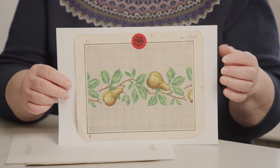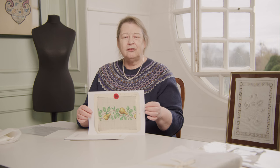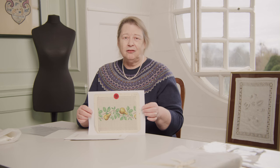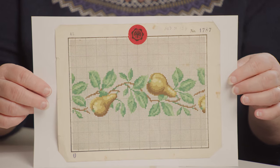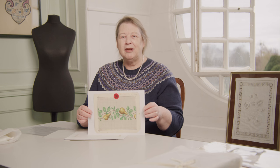The trouble was that they could all be worked in just about one stitch. So many of the techniques were being lost, and along with that, even the range of stitches were being lost. So that was why the Royal School of Needlework was founded, to bring embroidery in all its different techniques back to the fore.